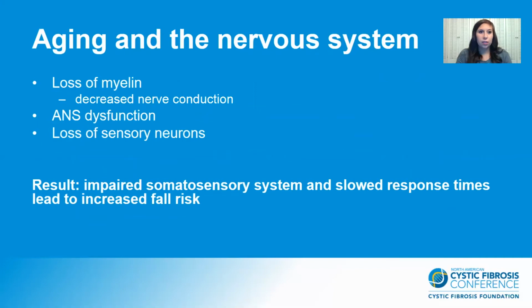Aging in the nervous system, we start to see a loss of myelin and decreased nerve conduction, a decline in ANS dysfunction, and a loss of sensory neurons. The results of this create impaired somatosensory system and slower response times, leading to increased fall risk.